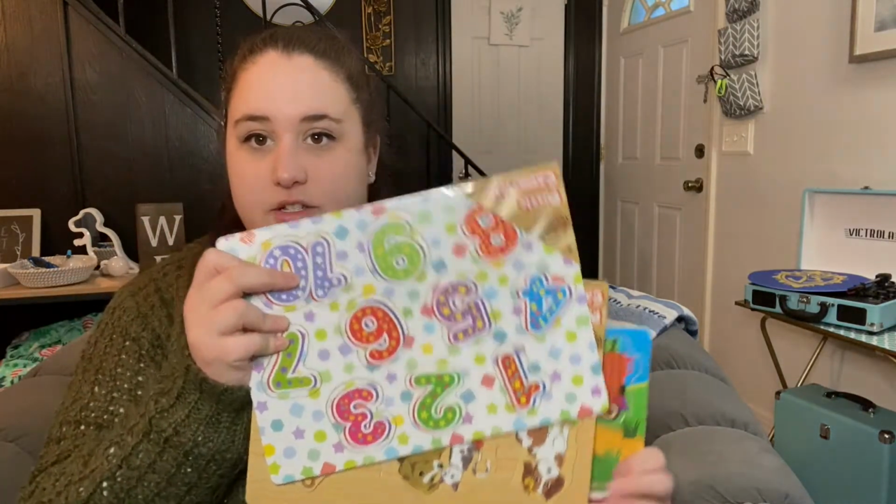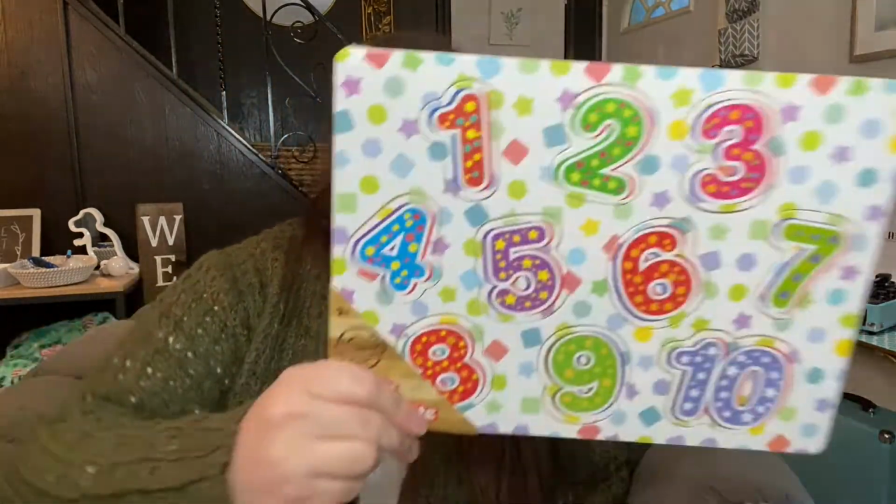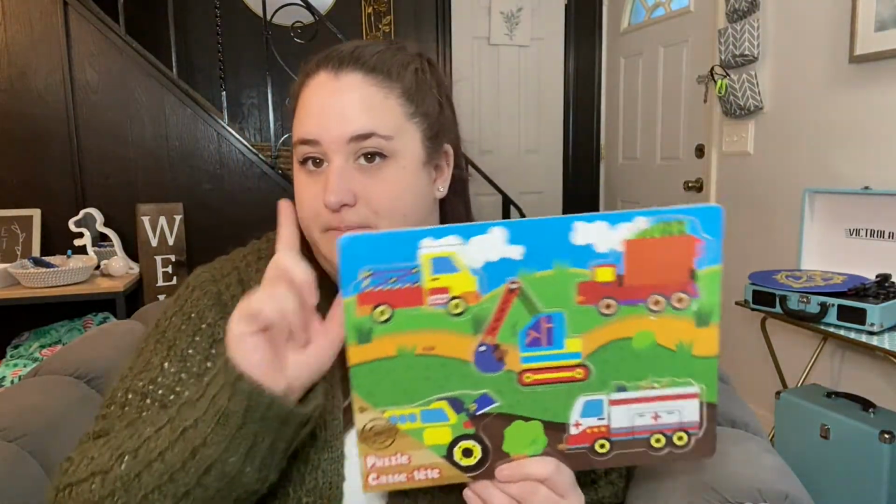And then 3 other things that I found that I've never seen before and I think are really good for young children are these wooden puzzles. So I picked up 3 of them, which were all my Dollar Tree had, and I'm going to use these for my pre-K. And I got numbers, these cats and these dogs, and then vehicles.